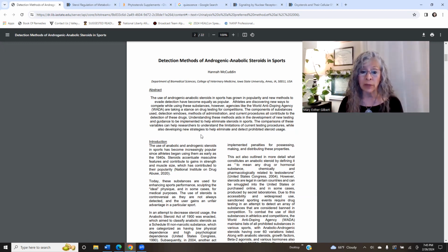Athletes are discovering new ways to compete while using these substances. However, agencies like the World Anti-Doping Agency, or WADA, are taking a stance on drug testing for competitions. The components of substances used, detection windows, methods of administration, and current procedures all contribute to detection of these drugs. Understanding these methods aids in the development of new testing and guidance to be implemented to help eliminate steroids in sports. The comparisons of these variables can help researchers to understand the limitations of current testing procedures while also developing new strategies to help eliminate and detect prohibited steroid usage.